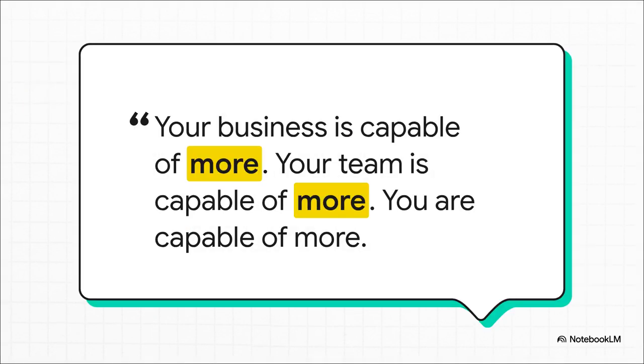And this is really what it all comes down to. It's the core belief that with the right systems in place, with that operational drag finally gone, the true potential of your business, your team, and you yourself can finally be unlocked.